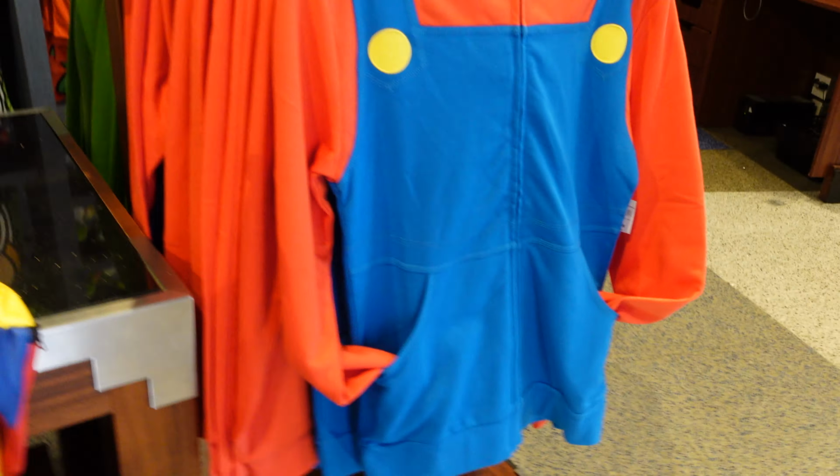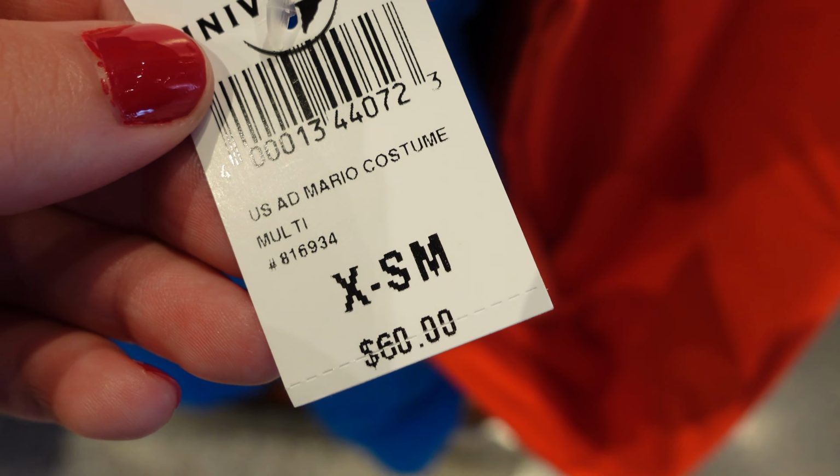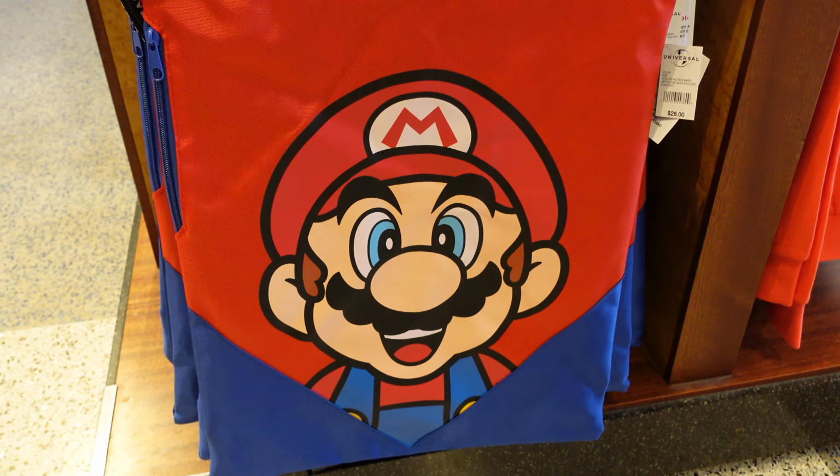As you can see, they have like these hoodies, like Luigi and Mario. That's cool. Let's see how much. Oh, here they are. How much are they going for? Going for $60. They have some Luigi socks, as well as the drawstring bag. Mario. And this is his drawstring bag. They also have like this little toad hat.